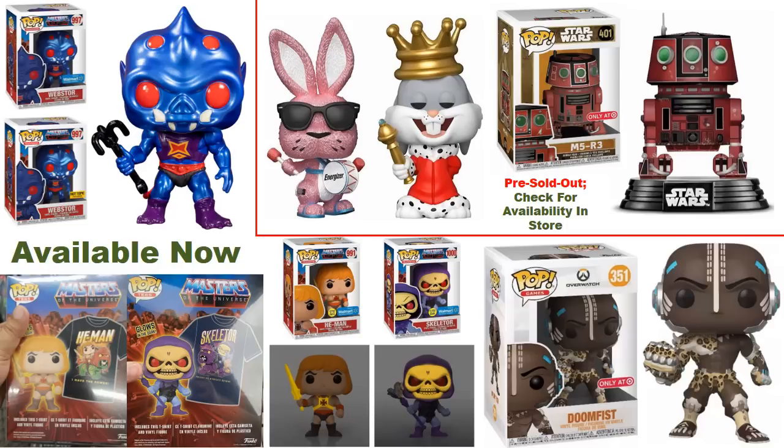And if you're a big Masters of the Universe fan, you may also want to look for the Pop and Tee sets of these glow-in-the-dark figures here of He-Man and Skeletor. That's the only way that you get these glow-in-the-dark figures. Again, they are boxed along with a Pop Tee at Walmart.